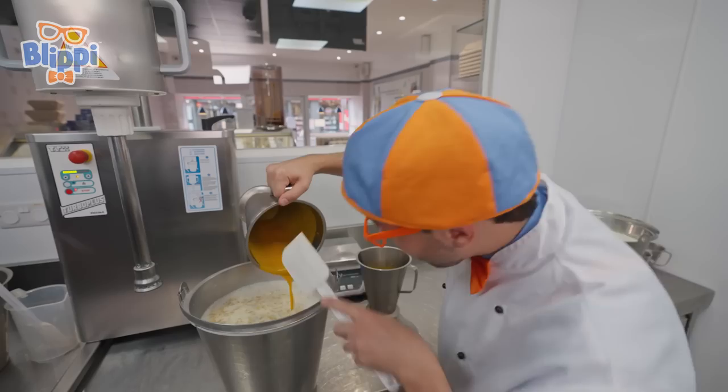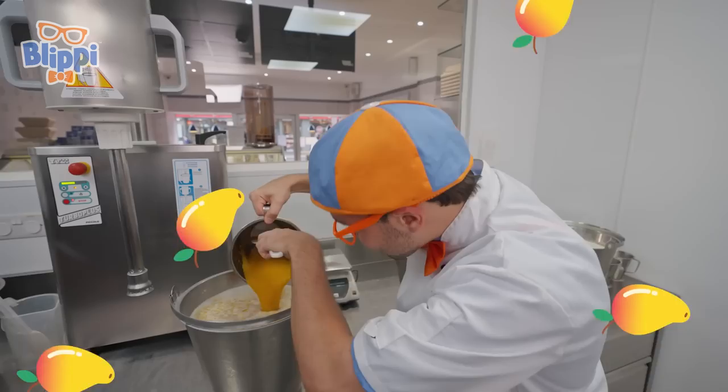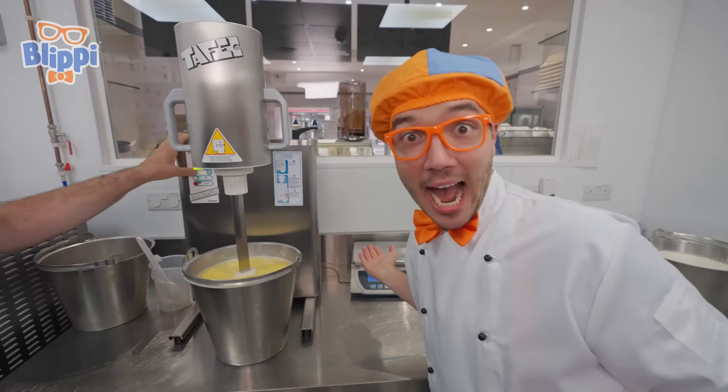Okay, and you wanna use the spatula to get all the big bits out. There we go, and a little bit more. We want this to be extra mango-y. Okay, but I think it needs to get mixed again. Is that right? Yes. Okay, let's mix it again. Woohoo! Whoa, look at it! The mix, it's changing colors!